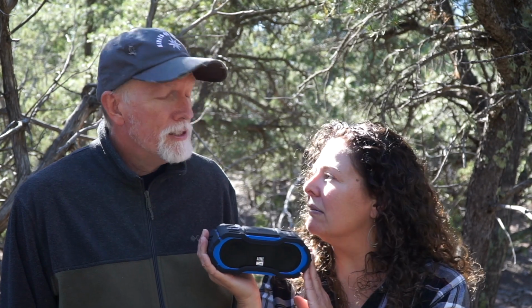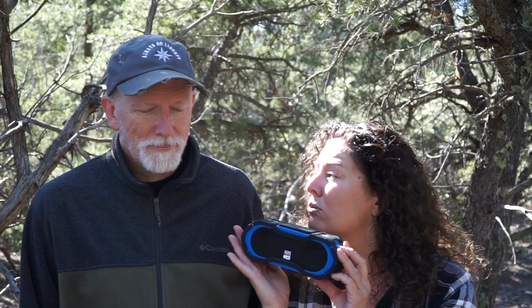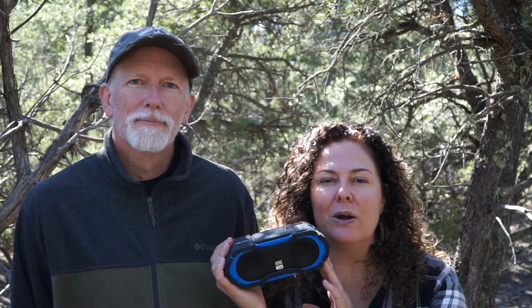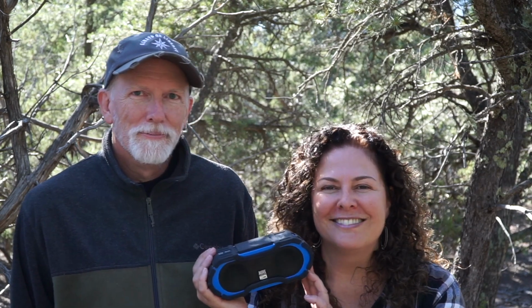You can talk right through it, right? Mm-hmm. This speaker actually puts out great sound. It has really clear highs and super nice bass boom lows. The Altec Lansing Boom Jacket Jolt portable Bluetooth speaker we think is the greatest gift for any RVer, whether you're full-time, part-time, or just starting out.